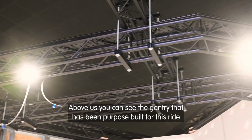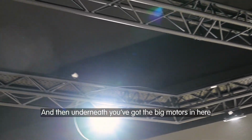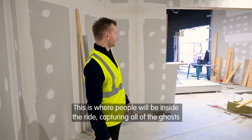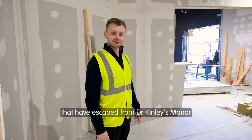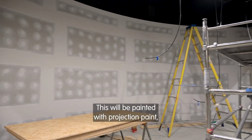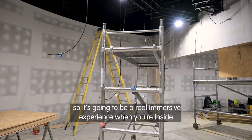This has been purpose built for this ride, and it's where a lot of the projection and the theming goes. And then underneath you've got big motors which turn the turntable around as people are on the ride. And of course this is where people will be inside the ride catching all the ghosts that have escaped from Dr. Kinley's manor. This is a large 10-metre wall, one of three that have been purpose built. This will be painted with projection paint, and that's what part of the ride will be projected on. So it's going to be a real immersive experience when you're inside it.